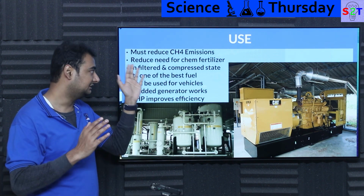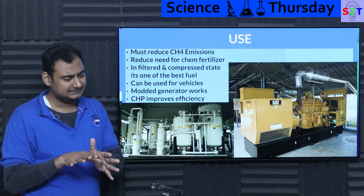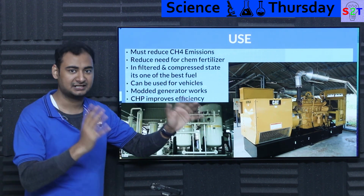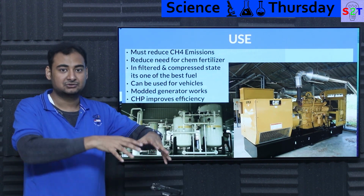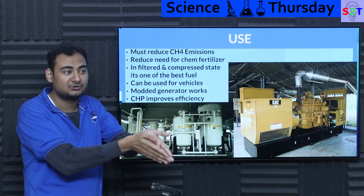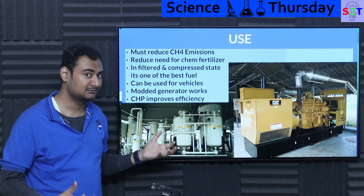It will still need to balance it out. Sometimes you may have, hey, nitrogen composition is a bit low, let's add it, or sulfur, phosphorus, whatever have you. There is a whole industry and science behind it, but you get the point. It will still require some chemical love, but compared to hundreds of tons, it will be a few tons. So that's surprising. Again, you are reducing carbon footprint right there. And what about the fuel that you're getting, the gas, the biogas?